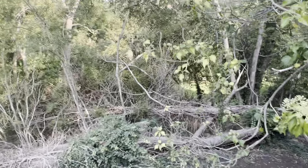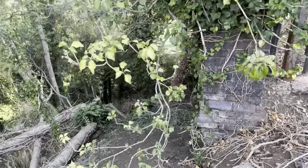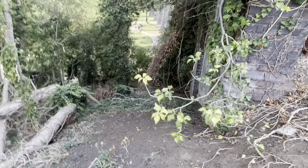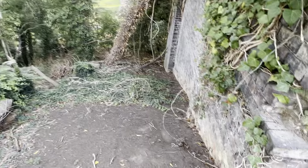We're going to go and try and get back down the bank, and we'll show you the viaduct in all her glory. But yeah, apologise if for the next couple of minutes you're going to get actually shoddy camera work.